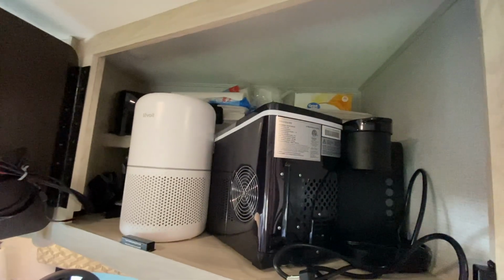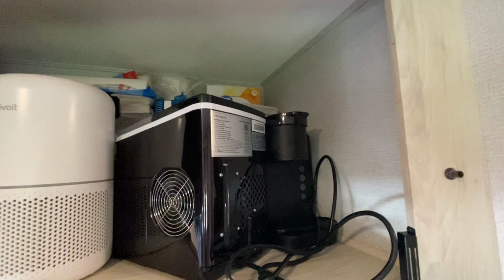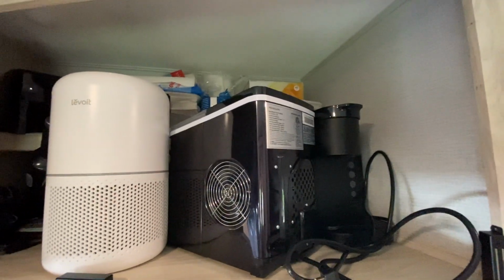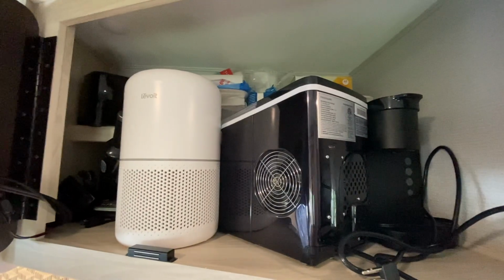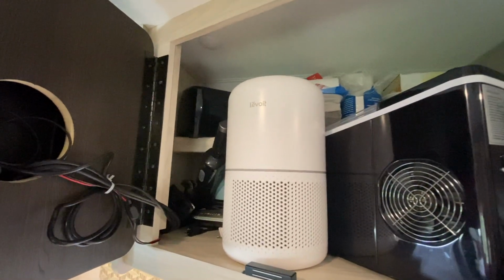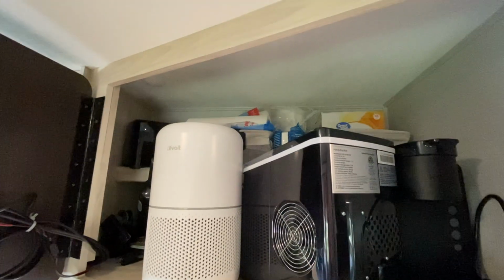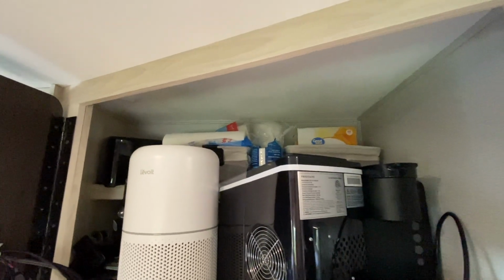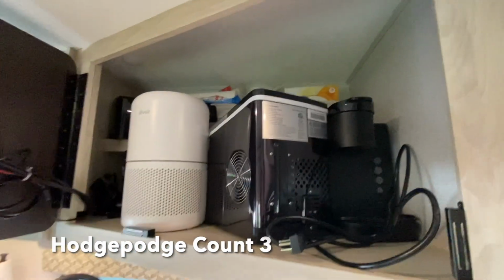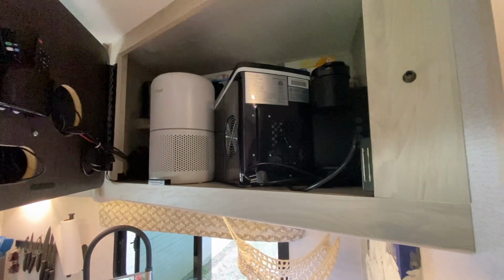Behind the television, there is quite a bit of storage. We have our Keurig, an ice maker, our HEPA filter that you do not leave home without, especially with 3 dogs in your camping. And then there's that toaster. I also have a handheld vacuum cleaner and just a hodgepodge of paper towels, coffee pods. I think I have a French press in there, but it's very well hidden behind the mess.